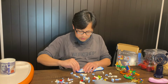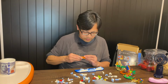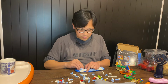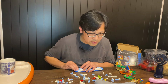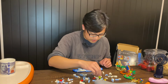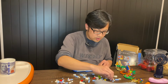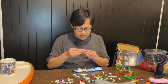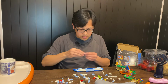Oh, I got it wrong. Luckily, still have the brick separator with me. To be honest, a brick separator is actually pretty handy if you're prone to mistakes in a Lego build. Let's just get this sorted as soon as possible because I think the kids are crying. Okay? Probably yeah, a little bit sick.